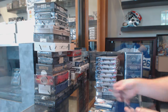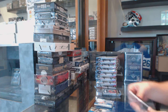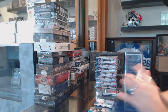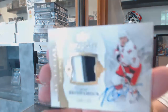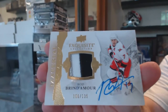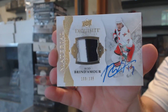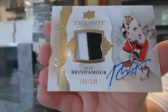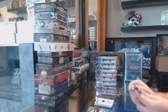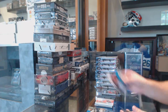$9.99 for the Nashville Predators, UC Saddles. Oh, that's nice. We've got an Exquisite three-color patch autograph, numbered to 135, for the Carolina Hurricanes, Rod Brind'Amour. Those are nice cards. I love those cards. Global Impact for the Anaheim Ducks, Nick Ritchie.